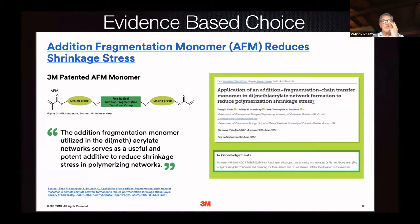This was impressive. This addition fragmentation monomer reduces shrinkage stress. The addition of that in the dimethacrylate network serves as a useful and potent additive in reducing shrinkage stress in polymerizing networks. Now you'll remember back in the 90s or early 2000s that 3M came out with what they called LS, low shrink. It was a ring opener rather than a ring closer, silorane type reaction.